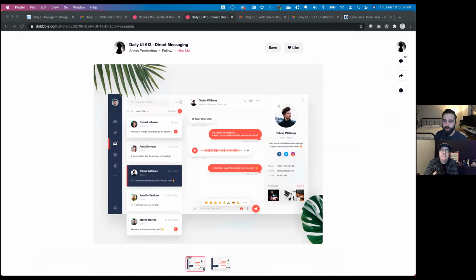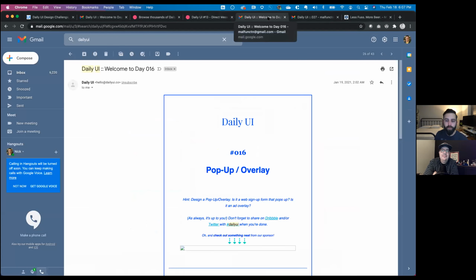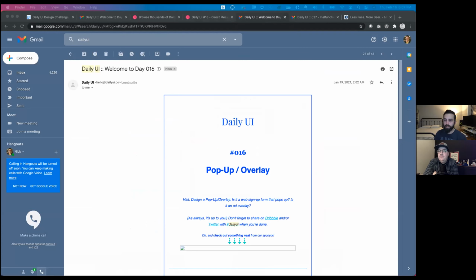So I'll walk you through another prompt. Here's another one, pop-up overlay. We see pop-up overlays all the time, but what is something I can do to take this to the next level?